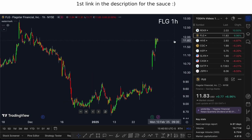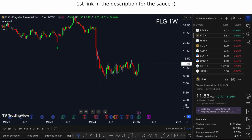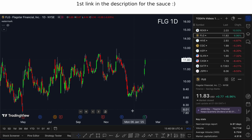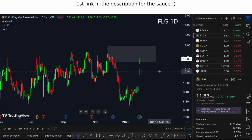And generally speaking with FLG, the first thing that I'm going to do is just take a higher time frame look. Okay, I'm not a big fan of this price action. The only real sign of this thing really wanting to go up is if it actually starts to break above 13 bucks. Honestly, if I see a full candle close on the daily chart above that, then is when I have myself a bullish trend. If not, obviously I'm not going to force stuff.